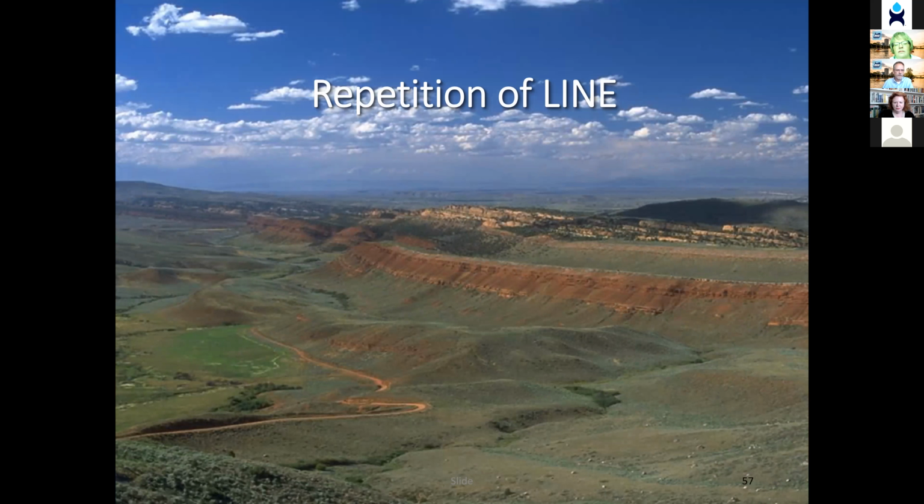Here's another example of what we represent as a job well done. A road that follows the natural contours of the land, repeats the line of the topography, repeats the line of the ridge line next to the road, as well as, looking at the road from a distance, which is a scenic overlook, repeats also the color and the lines of the other features within the landscape and the landform.